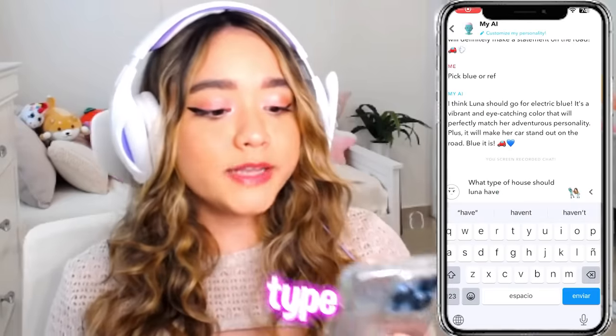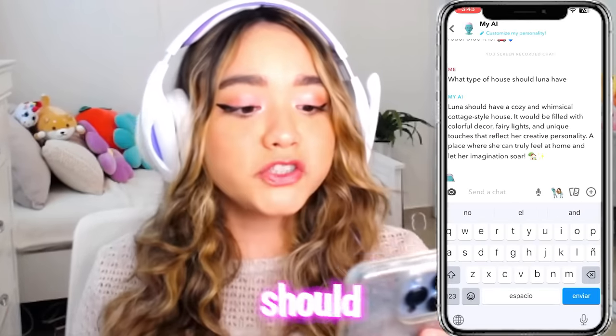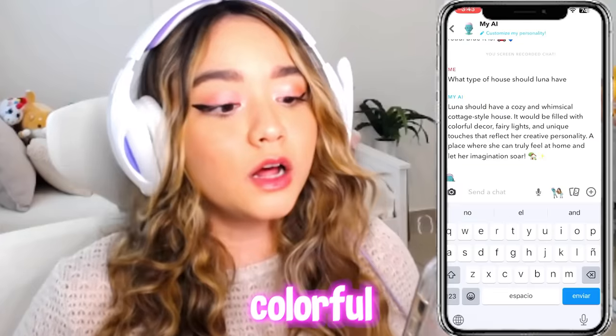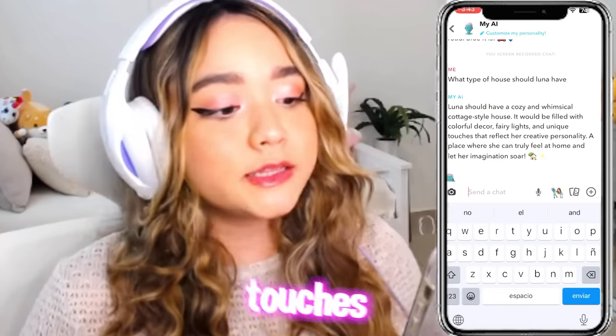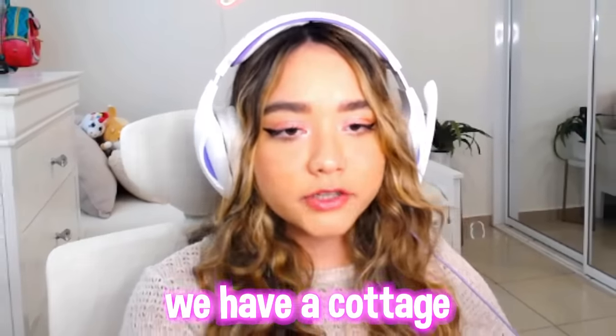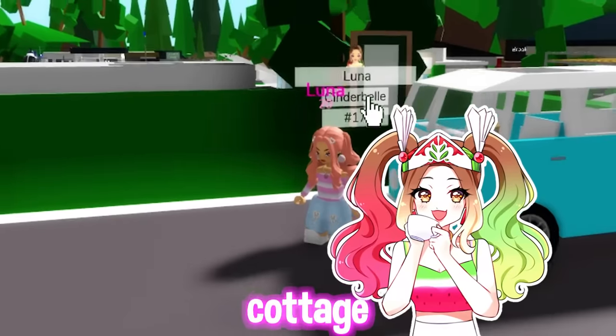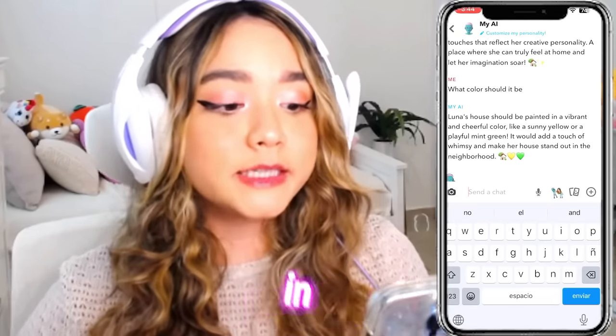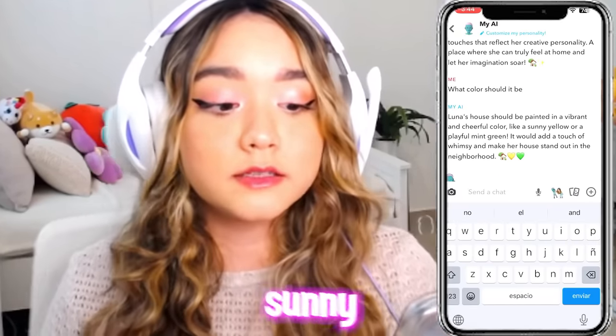Okay, AI, what type of house should Luna have? Luna should have a cozy and whimsical cottage style house. It would be filled with colorful decor, fairy lights, and unique touches. Okay, so we have a cottage. Okay, so I'm just gonna get this cottage basically. What color should it be? Luna's house should be painted in a vibrant and cheerful color, like a sunny yellow or a mint green. You know what? I'm just gonna go for a yellow.